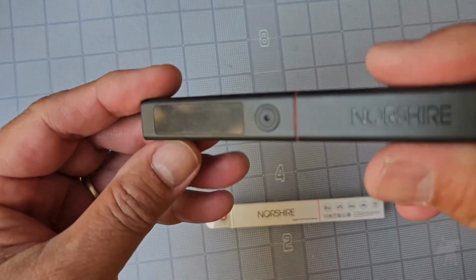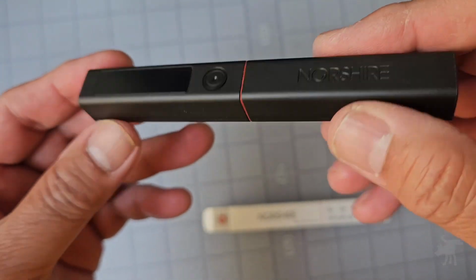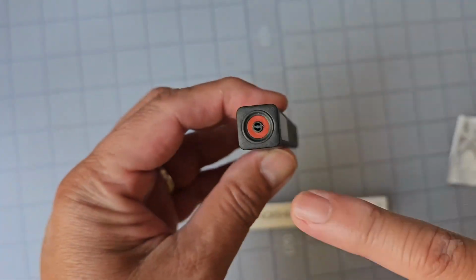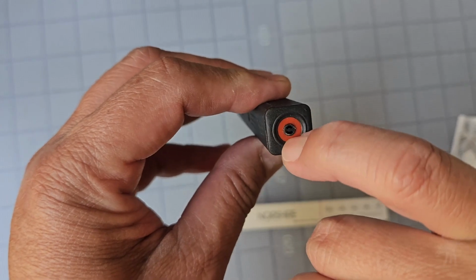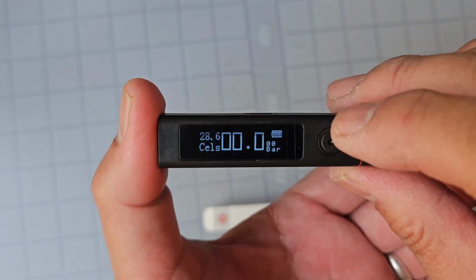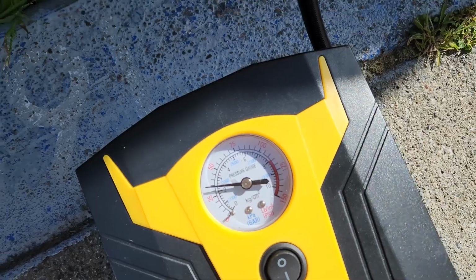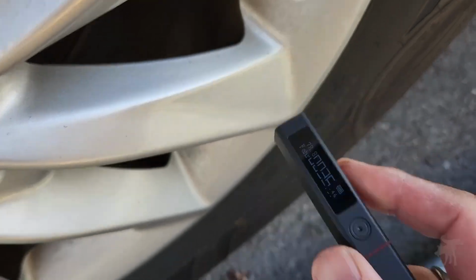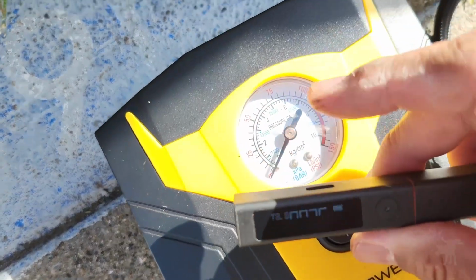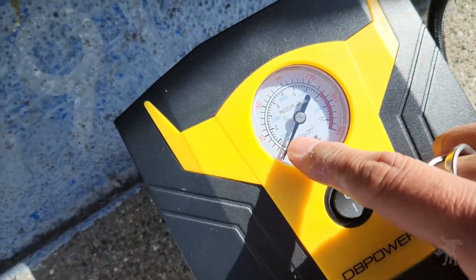Let's start with the most affordable item on this list at less than $10, the Norshire Digital Tire Gauge. This little device is about the same size as traditional analog pen pressure gauges. Not only can it measure pressure, but it can also measure temperature in both imperial and metric units. And more importantly, in my testing, I found it to be spot on accurate. And for about the price of a traditional analog gauge, why not go digital?